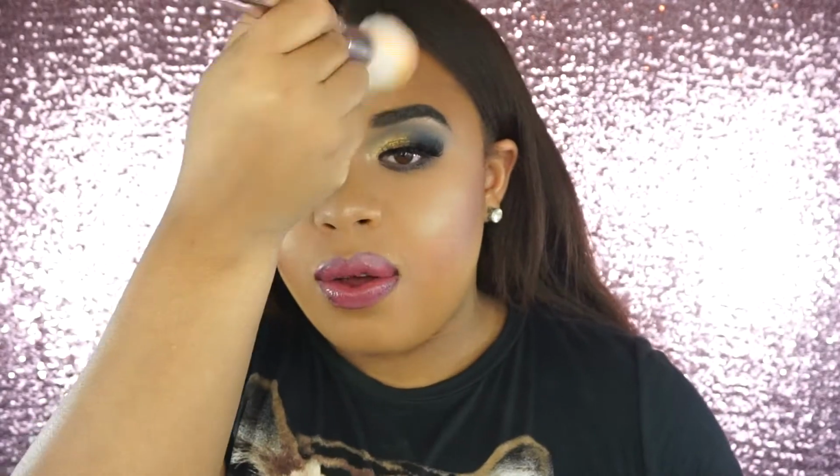At this point, I would just add a little bit of bronzer, blush, highlighter, anything that I feel like my face needs or has faded throughout the day, you know what I mean? I do want to go ahead and use a little bit of face powder. This is from Wet n Wild. It's their Photo Focus pressed powder. I just kind of dust over my face. This just will allow my skin to not be oily or anything and look a little bit more airbrushed.